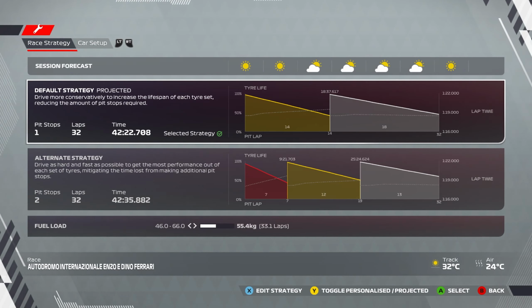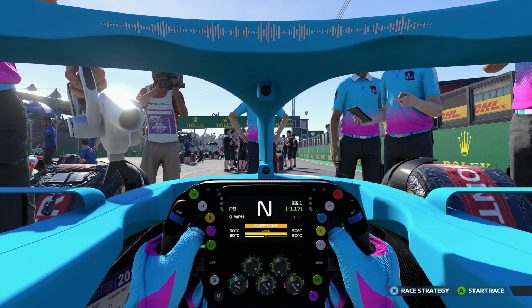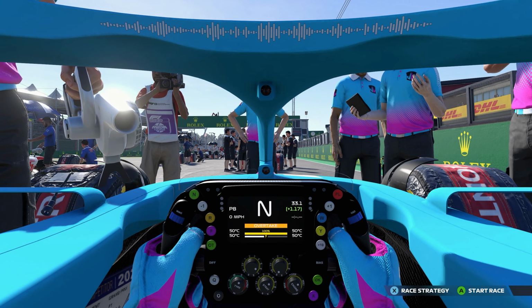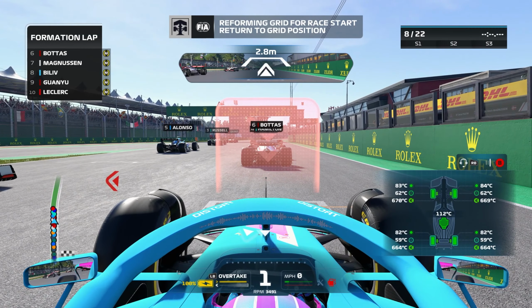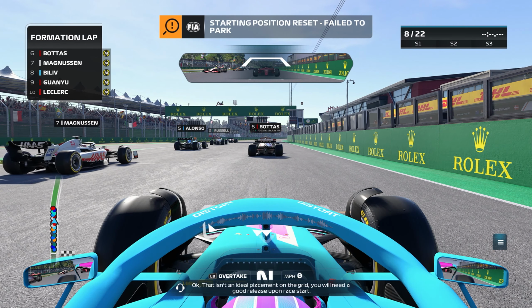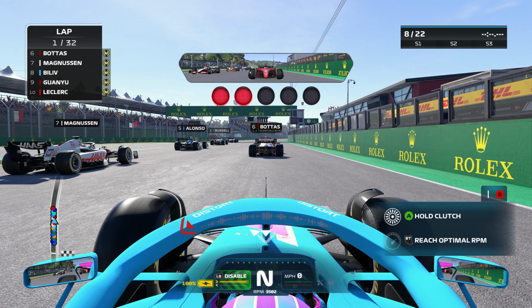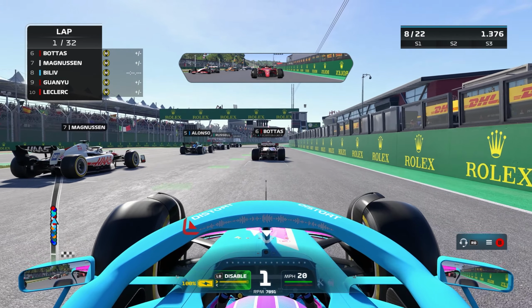So here's how our strategy is looking for this race, and once again it is medium to hard, as it will be for most of the races this season probably. So let's get into the formation lap and try and get a good position on the grid. So I've parked myself really poorly there actually, I'm really far back. I braked a little bit too much by accident, so I'm in a really bad position for this start here. So the lights are on here, and to make up for that poor parking, I'm going to have to get a really good start off the line here. So let's hope I can do that.